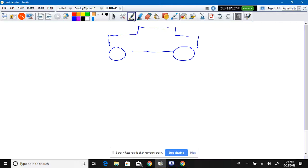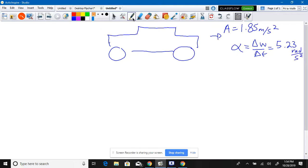Okay. This thing has a radius. We're trying to find the radius of the wheel. It's accelerating at 1.85 meters per second squared. Okay. The tires are going around at 5.23 radians per second squared. So the tires are squealing. The tire fish symbol there. Okay. Change in angular velocity over change in time. They're accelerating at 5.23 radians per second squared. Okay. All right. What is the relation between linear acceleration in meters per second and alpha, fish symbol?